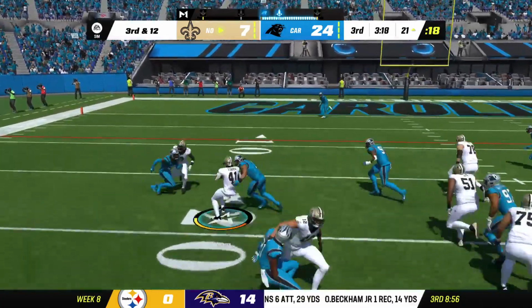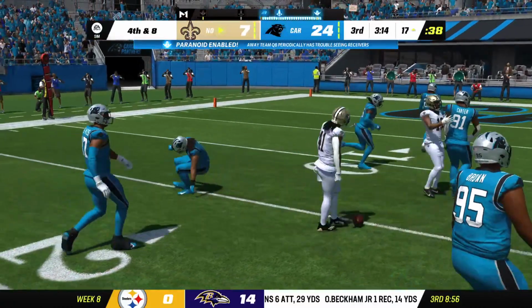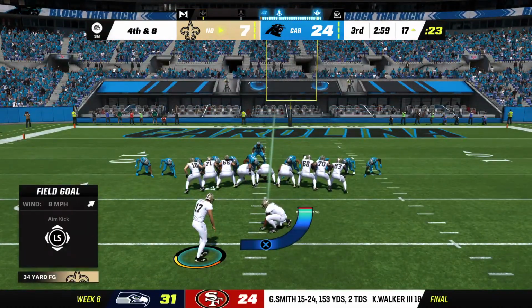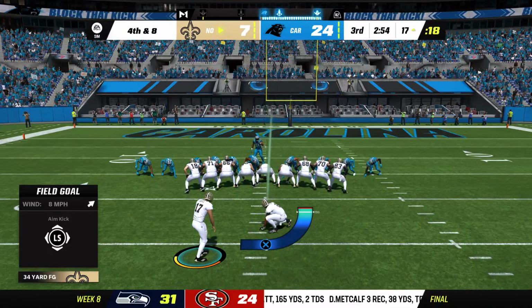Again, it's Kamara. And he'll only get this to the 17, well shy of what he needed. Call it a gain of 4, and it'll bring up fourth down. Out now is the field goal unit for New Orleans. From the left hash, this from 34.